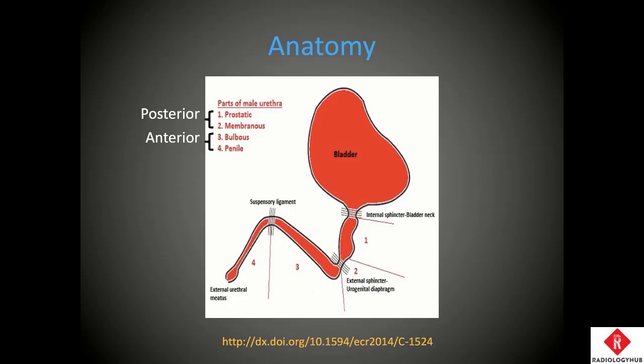So urethral trauma is going to be categorized or classified based on which parts of the urethra are injured. So it's important to remember the anatomy of the male urethra. It is divided into the posterior and the anterior urethra. The posterior urethra consists of the prostatic urethra and the membranous urethra, which courses through the UG diaphragm. And the anterior urethra is composed of the bulbar or bulbous urethra. And then after the penoscrotal junction, you have the penile urethra out to the external meatus.